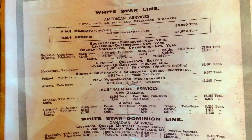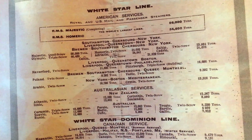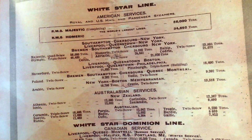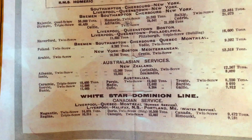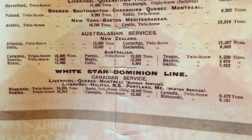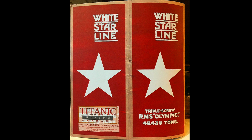And on the last page, we've got the White Star Line American Service: the R.M.S. Majestic, 55,000 tons, the R.M.S. Homeric, 34,000 tons. It shows you a list of different ships. I'll make sure you guys can read that. And that's the last of the book.